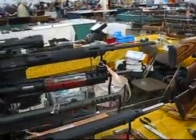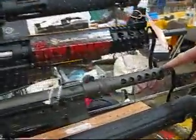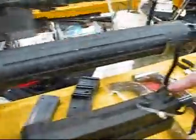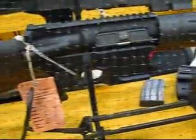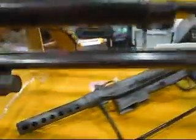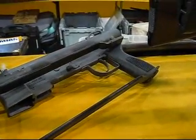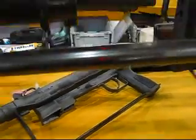This is some of my Class 3 collection. This is a Smith & Wesson Model 76 machine gun, 9mm. The bottom one is a Mac 10 .45 caliber machine gun. And hiding over there in the back on the table is an MK760 machine gun, which is really a clone of the Smith & Wesson. If you look at them, they're almost identical.